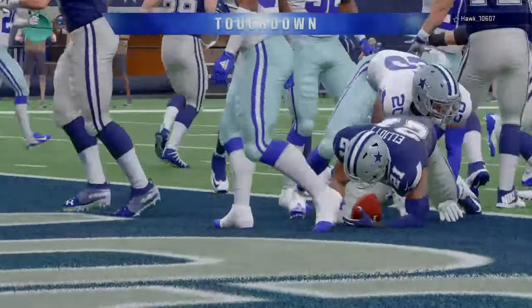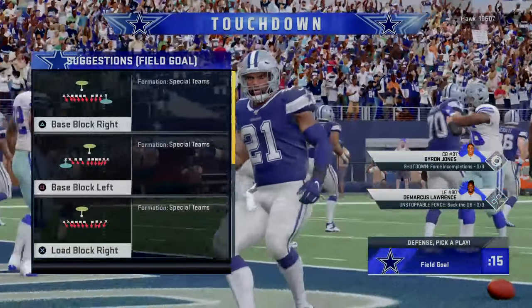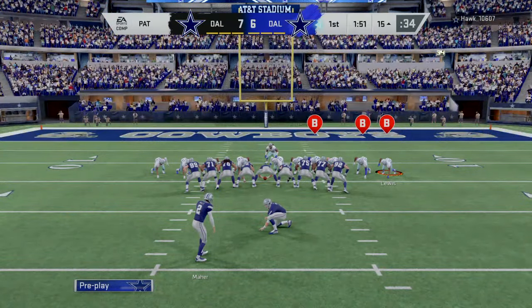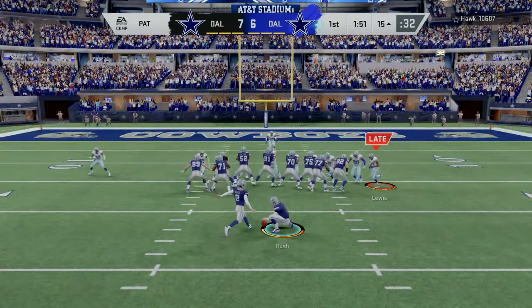And he will take it in for a Cowboy score. It's a 1-yard touchdown run. And the Cowboys are an extra point away from tying the football game. But they decided to run it in and got it done on third and goal.